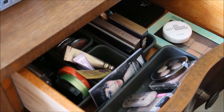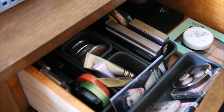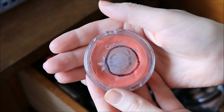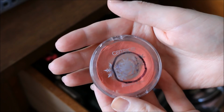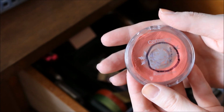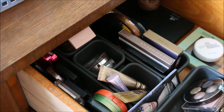So I would like to add in maybe one blush just because I can. And I think I'm going to go with my cream blush from Catrice. This is in the shade Coral All. I am actually working on this in my project pan, so I'm going to move this in anyway. And I think it's a nice shade to go either with the Coralista blush or separately. So I'm going to move this one in.